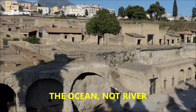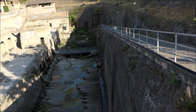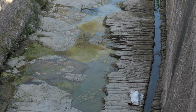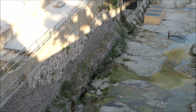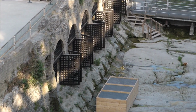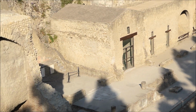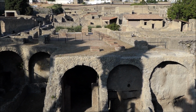The river is now over that way, but back in the day of Herculaneum, that was the beach right there. Rocks slid down to the beach a good ways. And I guess the water came up here because this is built pretty strongly. And people kept their boats in those oval-shaped arches that are right there. So, a great remnant of the past in Roman history for sure.